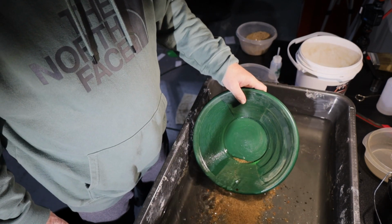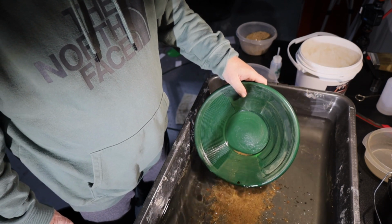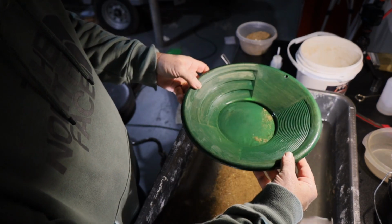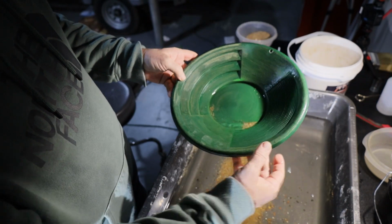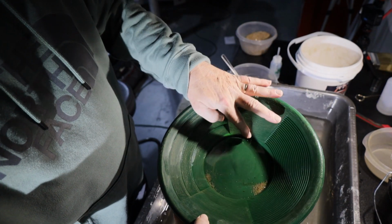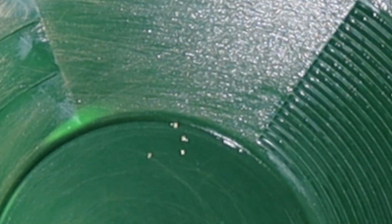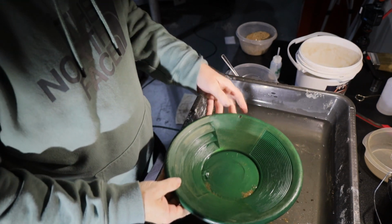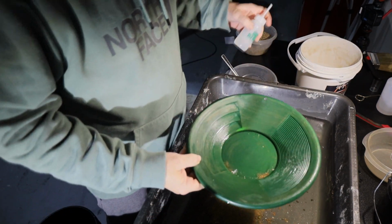Alright, got this down, pan it back, and again, this stuff, super easy to pan. Oh man, there's gold in there too. Awesome. Let's pan it back and see. Yeah, wow. There it is, 4 pieces right there. If you look at the top there, 1, 2, 3, 4 pieces. Boom.